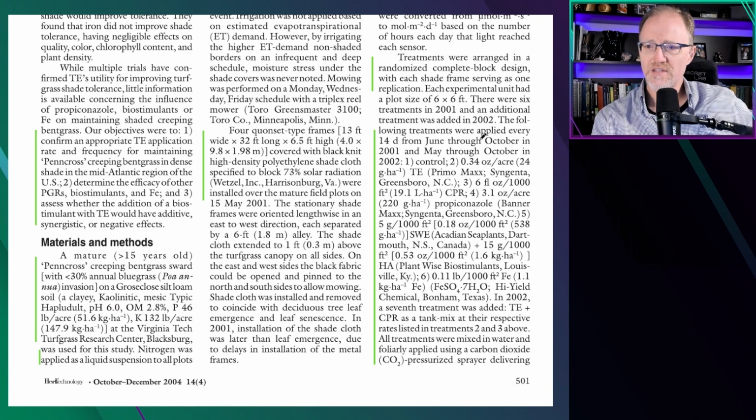The treatments that they applied to the creeping bentgrass were applied from June through October, and May through October in the next year. They were a non-treated control, 0.34 ounces per acre of trinexapac-ethyl, 6 fluid ounces of the CPR, which is a seaweed extract and iron sulfate, and 3.1 ounces per acre of propiconazole as Banner Maxx. Treatment 5 was 5 grams of seaweed extract and 15 grams of humic acid. So that's one of the biostimulant products.